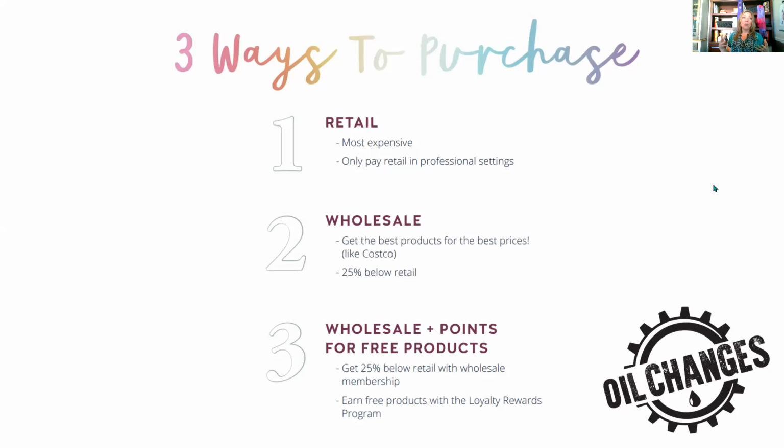And the most popular way to bring the oils into your home, I think it's the most strategic, and I love that, is to get a combo kit. All right. A combo kit will give you that 25% off, but there's no membership fee. There's a $35 membership fee as a wholesale customer. But when you join with a combo, the membership fee is gone.